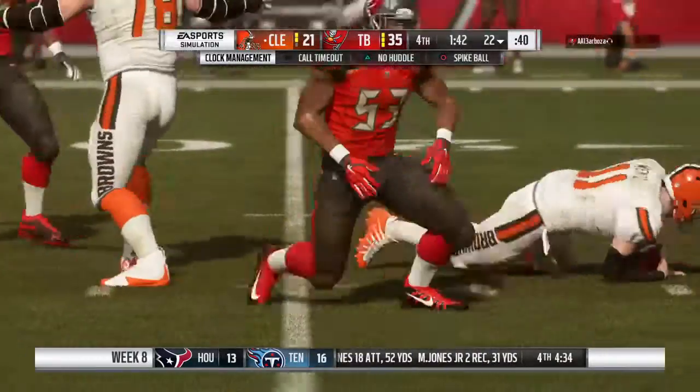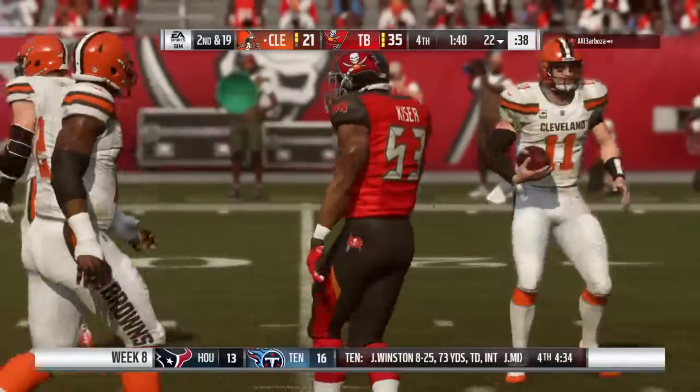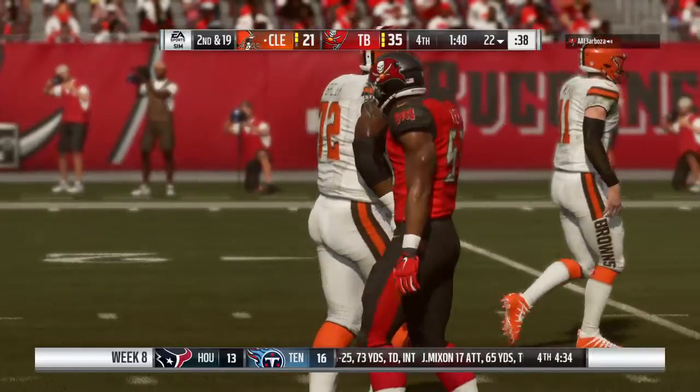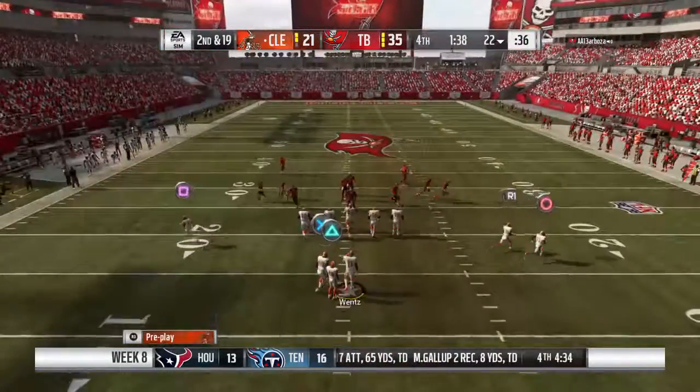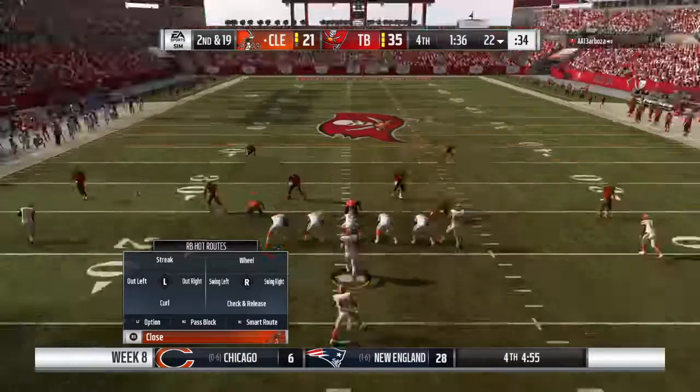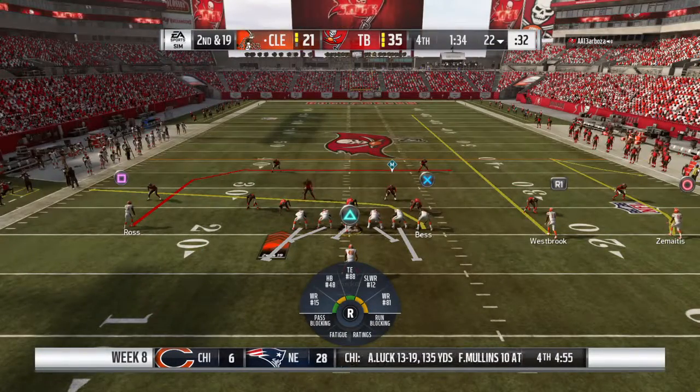He'll look to throw. And down he goes. A Buccaneer sack. Brandon, if I'm an offensive coordinator and I see an all-out rush like that, I file it away because I'm going to use their aggressiveness against them as this game goes on. I'm going to hit them with a screen soon.